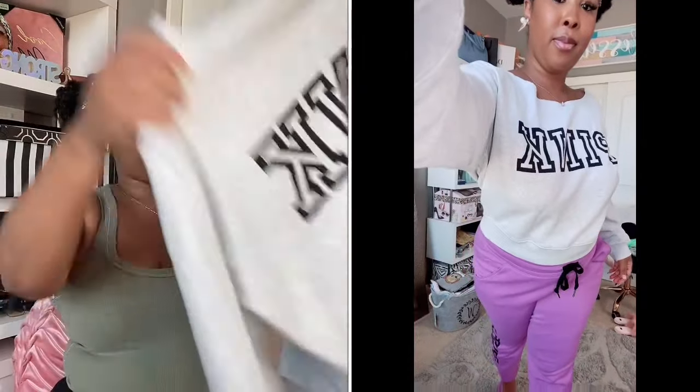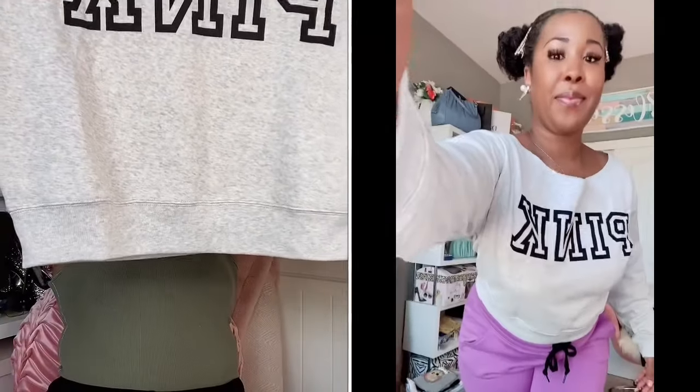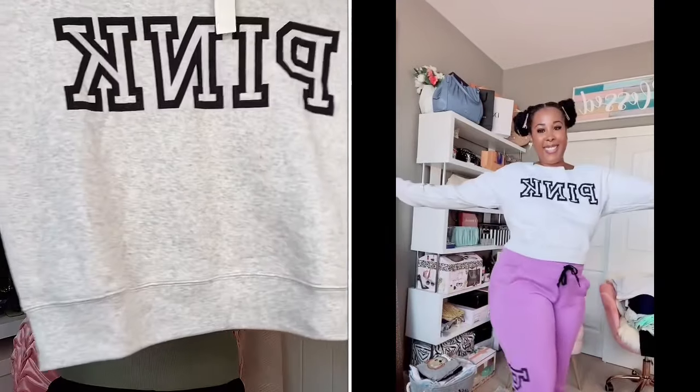I did pair it with this cute gray sweatshirt. Now what I like about this sweatshirt is that it's off the shoulder and it looked really cute, really collegiate, you know. So yeah, I really like this gray sweatshirt. I like the waistband. I like the sleeves. Very simple, but sometimes simple is also just girly.